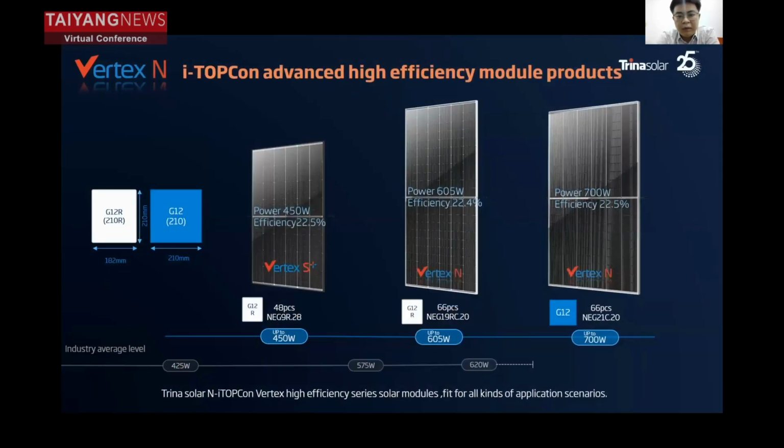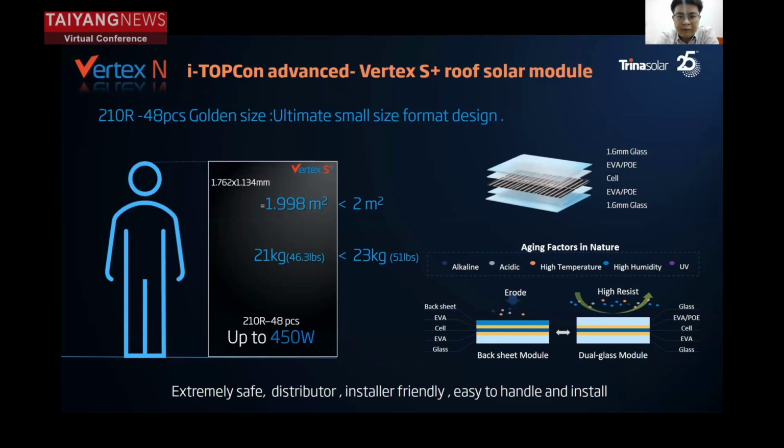This is the overall portfolio of Trina's module products, from the residential small panel to the medium panel and the large panel, dedicated to cover all product and application scenarios based on 2 cell platforms. I mean the layout. Firstly, we call it Vertex S Plus, for rooftop application scenarios, for the residential and small commercial and industrial rooftop.